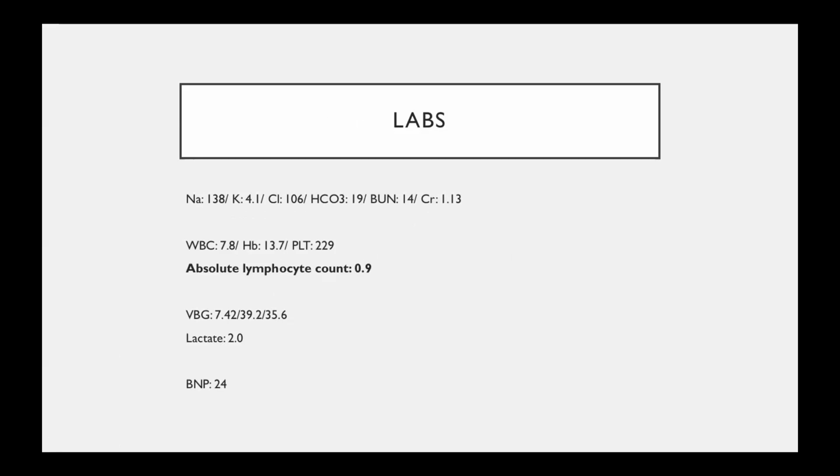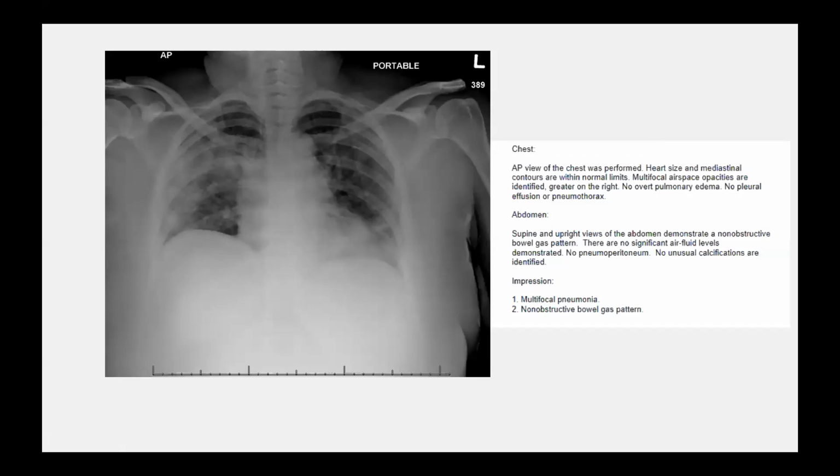So she was complaining of abdominal pain, so she got some fluids, a GI cocktail, and had an acute abdominal series performed. So here's her chest from that acute abdominal series, and you could see they're commenting that she has likely multifocal pneumonia that you're seeing.